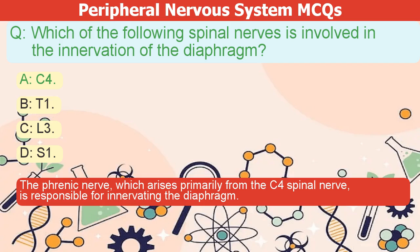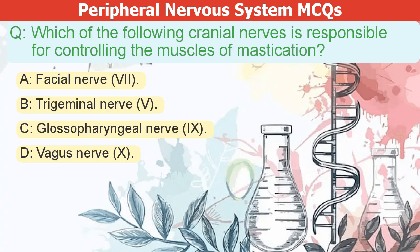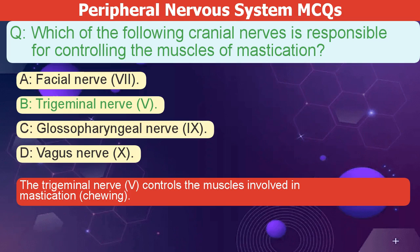The phrenic nerve, which arises primarily from the C3 to C5 spinal nerves, is responsible for innervating the diaphragm. Which of the following cranial nerves is responsible for controlling the muscles of mastication? A. Facial nerve, VII. B. Trigeminal nerve, V. C. Glossopharyngeal nerve, IX. D. Vagus nerve, X. The correct answer is B.